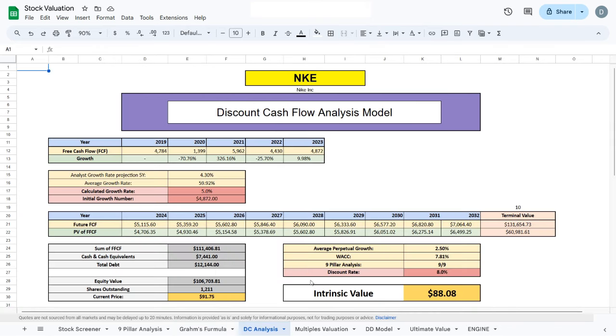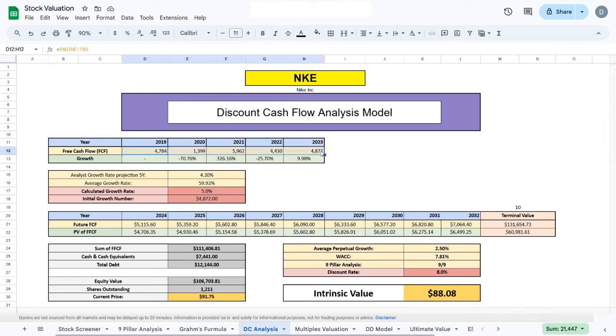Now moving to our next valuation model, the discounted cash flow model, we take the free cash flow over the past 5 years and calculate the average growth rate to be sitting at 60%. Now this large percentage growth rate is calculated due to the large drop in free cash flow in 2020. So looking at these metrics, we can see that the average growth would be sitting at about 4%. And looking at the analyst projected growth, we can calculate a growth percentage of about 4.2% over the next 10 years every single year.